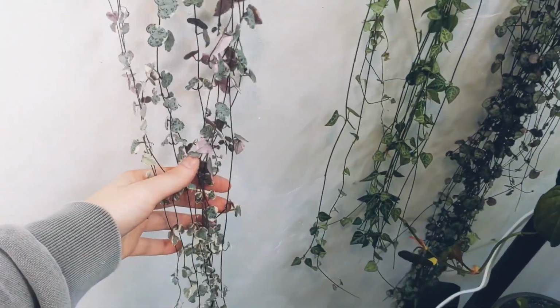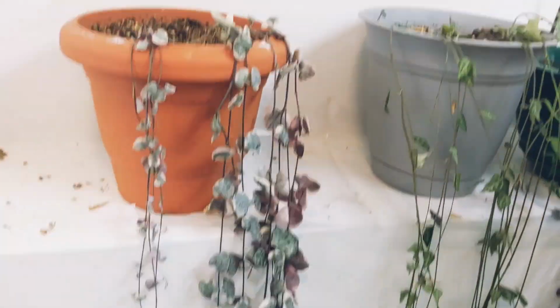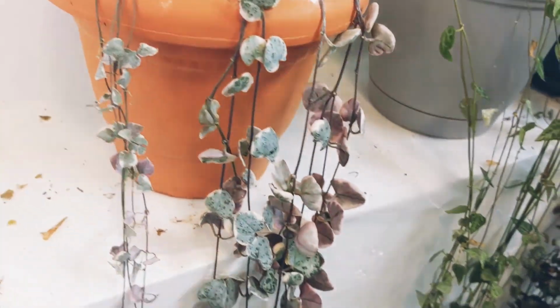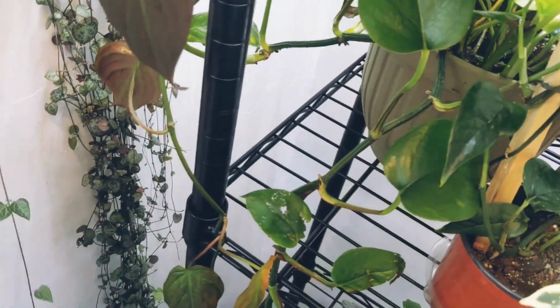This is my variegated string of hearts. It's doing well. I just recently chopped up all these because in May, I'm going to be doing my first ever plant sale. So I want to make sure I have lots and lots of cuttings ready for when that happens.